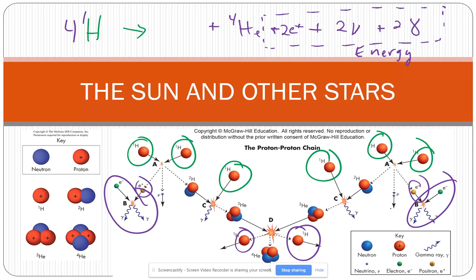And the neutrino is so tiny that we don't even worry about it for the most part. It was only predicted because scientists found very slight violations of conservation of energy, conservation of mass. Very slight. And then, of course, the photon is pure energy. So we just call that energy, so it creates a helium-4 plus energy.